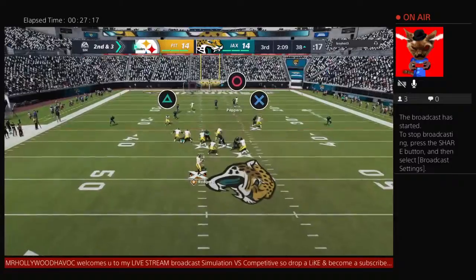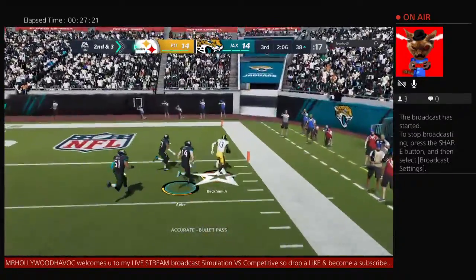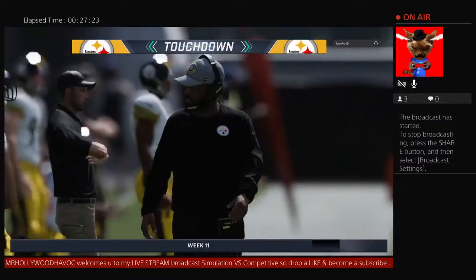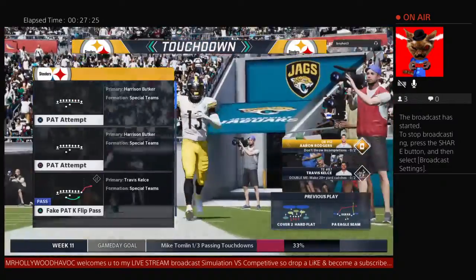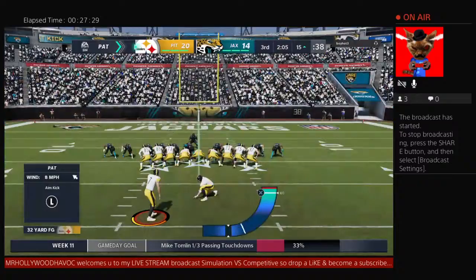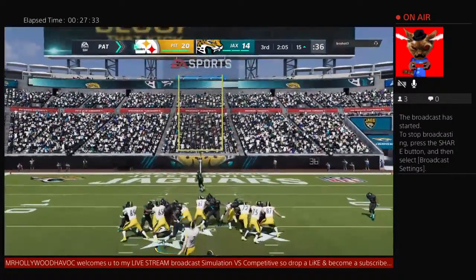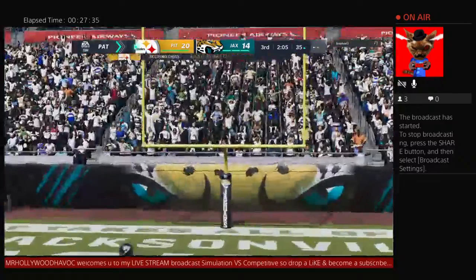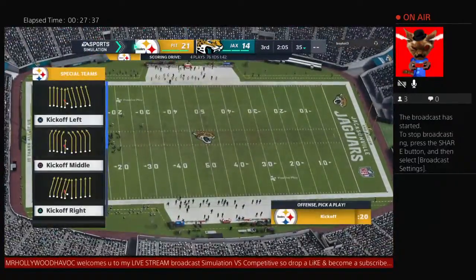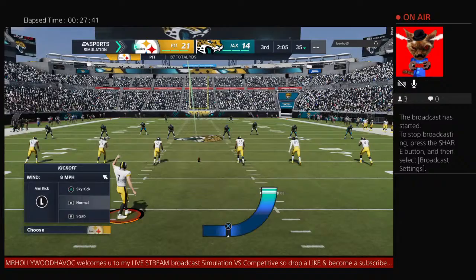Throwing again on second down. Rodgers. That is caught at the 7. And he's going to take it in for a Steeler touchdown. Touchdown, Pittsburgh. Odell Beckham, his 11th touchdown of the year. And the Steelers are going to take the lead. The kick is good. And it's up and good. Makes the score Steelers 21, Jaguars 14.